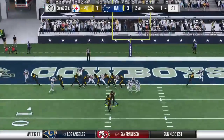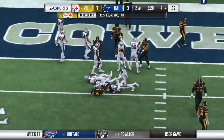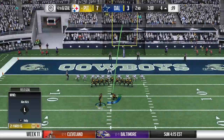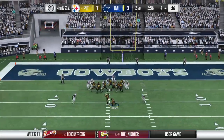So now 3rd and goal. Will the defense bring some extra pressure here? And he is going to lose yardage here. He loses 4, and it brings up 4th. Now a field goal forthcoming for the Steelers. From the left hash, should be a fairly easy one here.